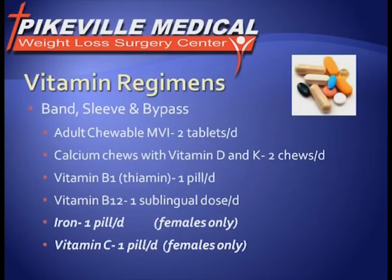As far as vitamin regimens, for the band, sleeve, and bypass, you will need 2 adult chewable multivitamin tablets. You will need 2 of the calcium chews that include vitamin D and K. Those are sold all together as what we call a Viactive chew. They do have off-brands that you're also welcome to try.